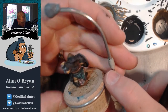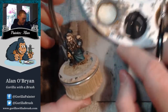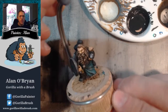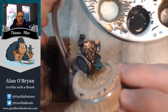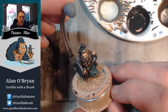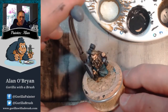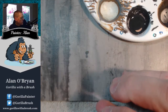I think I'm calling this one done, which is a funny name for a dwarf, but bad jokes. Come for the painting, stay for the bad jokes. So again, just a subtle highlighting on that hammer then. Doesn't shine the way that the steel of his plate armor does. More of a cold utilitarian finish on the hammer.